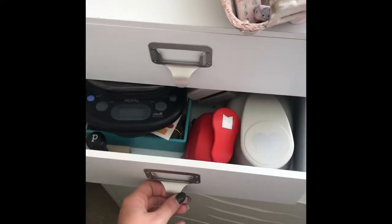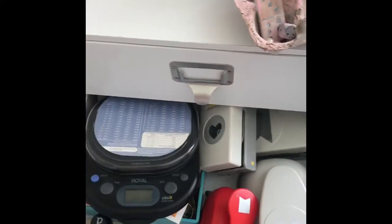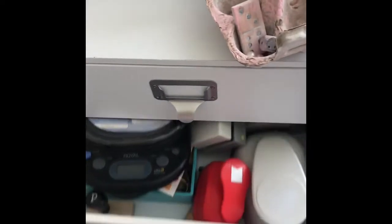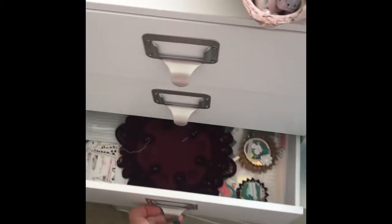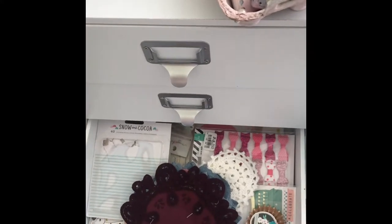And then this one has my scale, stamps, and some punches that are larger in here. So this is my mail side. This is just punches. And then this is random stuff to craft with or give away when I'm making happy mail. These drawers are from IKEA.